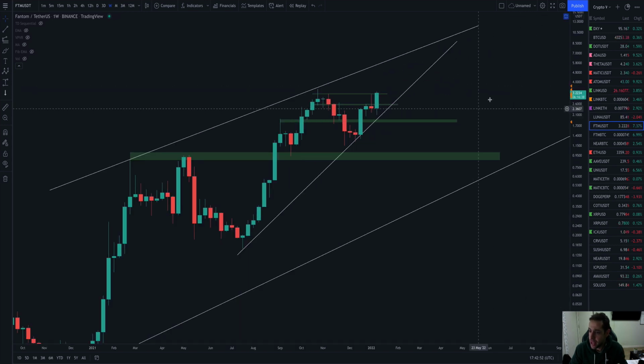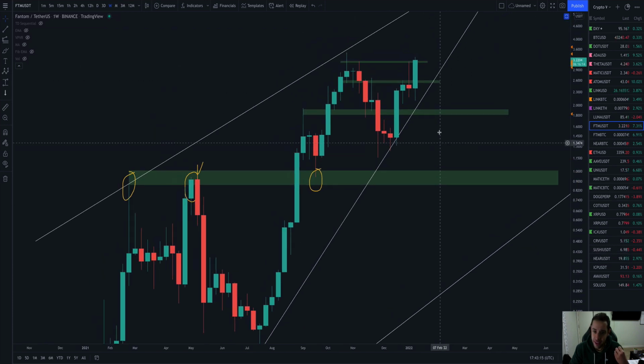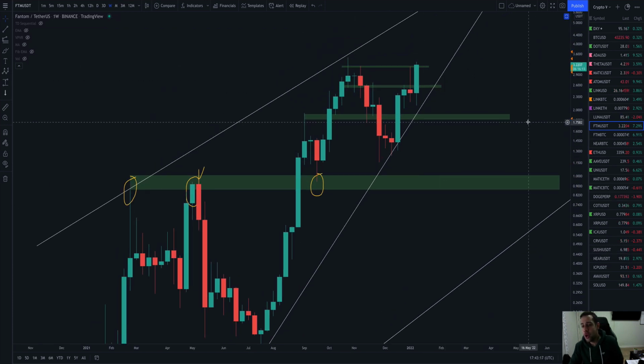So FTM at about $1, at about 95 cents is going to be the absolute key floor. Okay, should there be any kind of catastrophic crash, so like I said, mark out these levels where we can see super clearly on the weekly, we've got these areas over here. So if we were to come back down here, you would expect to see strong support, but that's quite a way away.